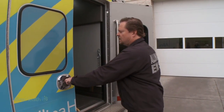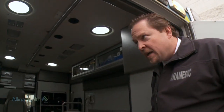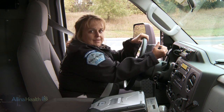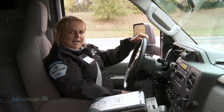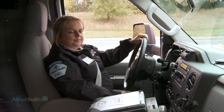The other switch is mounted inside the patient compartment toward the rear doors. In this vehicle, and in most vehicles actually, it's up here in the ceiling above the bar. So if you're in the back with a patient, you're also able to hit that button from there and watch through the back windows if there's no outside spotter available. When you put the ambulance in reverse, you'll hear a tone to remind you that a spotter has to be in place in order to ensure it's safe for you to back up.